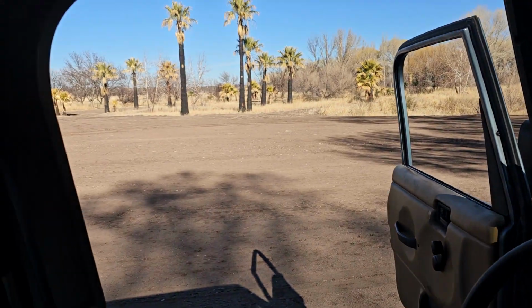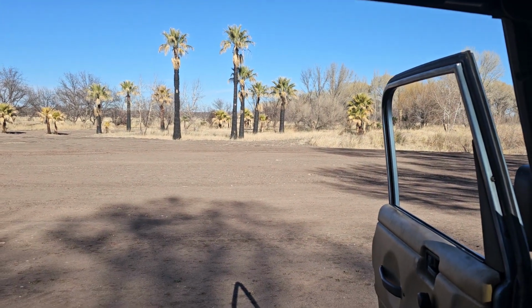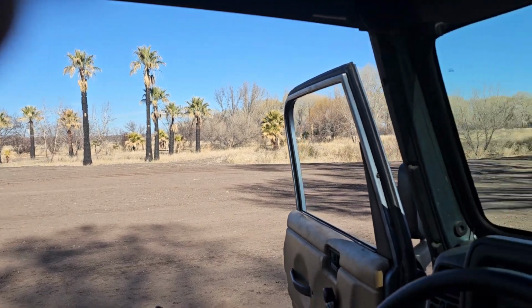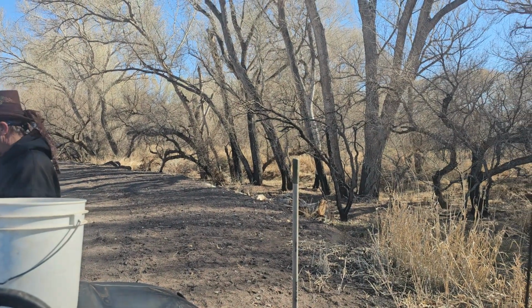Good morning. So, we're out here at the Oasis. That's the backside of the Oasis from 2 weeks ago. Notice all the burned trunks that are more visible from this side than the other side. Also, burned trunks over here.